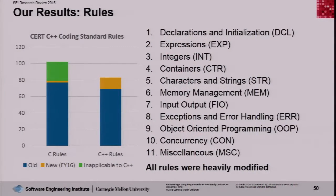So this is a good bar graph showing what rules we have for both the C standard, which already existed, and the C++ standard, which is now nearing completion. The blue part of the graph represents rules that existed before this fiscal year. The yellow part represents rules that are new for this fiscal year, and the green represents the C rules that we judge to be inapplicable for C++.